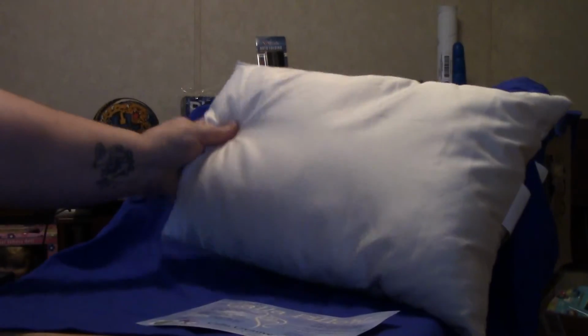The thing I like about this, it's organic. It's made in the USA. It is super soft. As it says, it doesn't clump. You can wad it up, move it, shape it, form it. It doesn't leave big clumps and goes right back in shape.